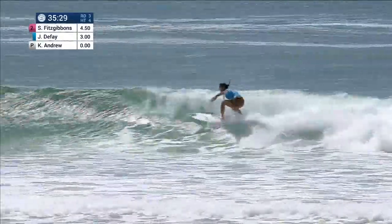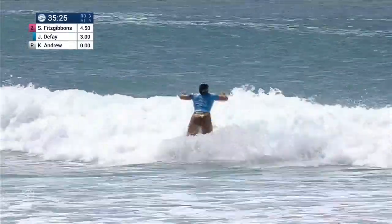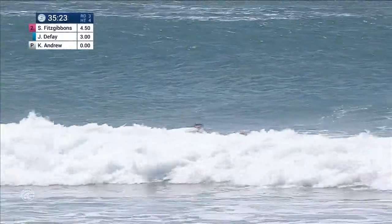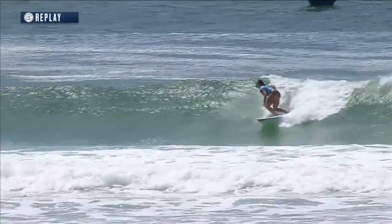Two quick jumps on the open face. Small inside section to work with, and she'll just slam it shut. See that wave about 1 foot in height, but she somehow gathered a lot of speed and momentum on it, Potts. You know, the time is not going to tick down on you.